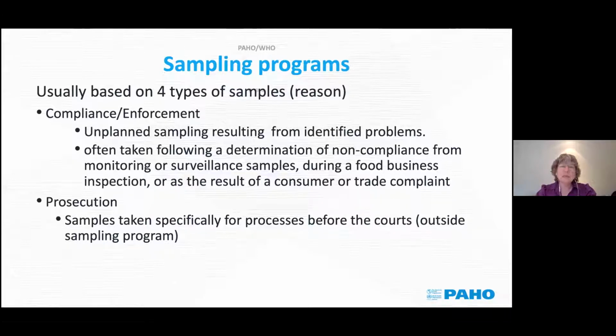It can be taken during a food business inspection to determine the sanitation across the entire process of that food business. It may come up as a result of a consumer or trade complaint. These are generally considered unscheduled types of samplings. You can identify how many, you can estimate how many you may have over a year, but you generally cannot plan them for a specific date.